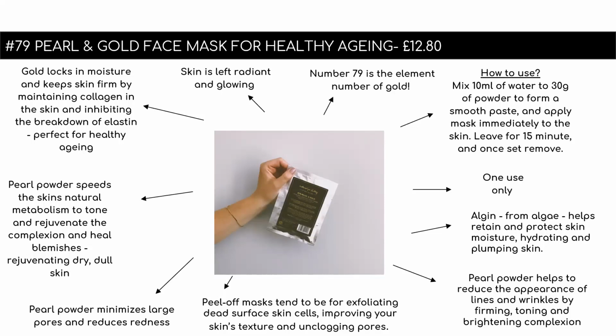Make sure you are whisking quite vigorously, and then obviously apply to the skin. I always think a little bit less water is better, because you can always add more. If you add too much water, it becomes too soupy, and when you apply it to the skin, it's dripping down the face, into the hair, into the client's ears, and there's nothing worse than feeling product roll down your face. So a little bit thicker I think is better.